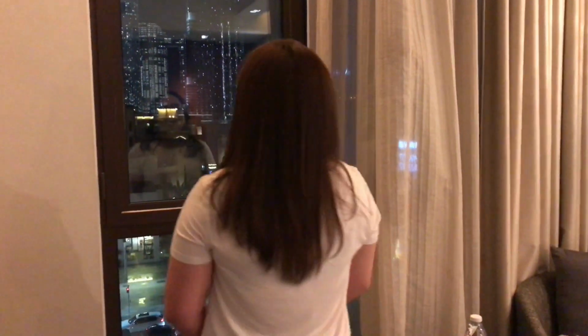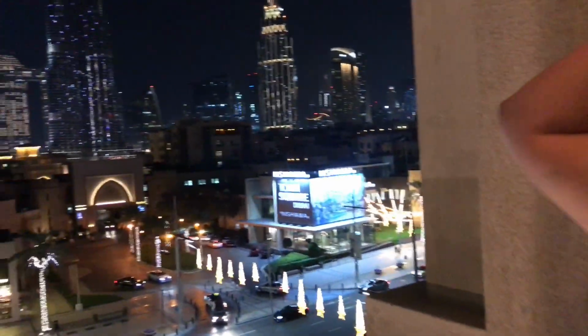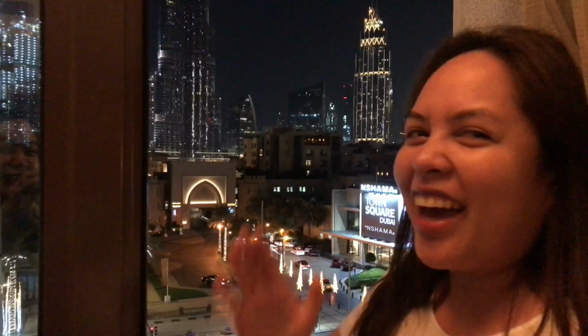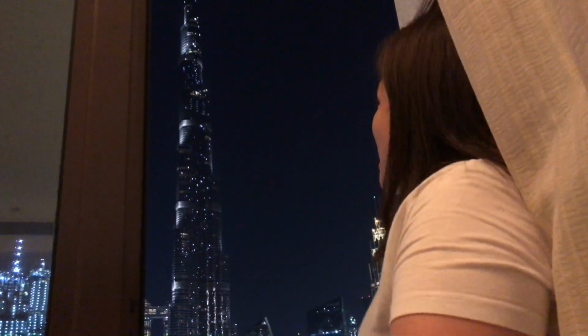Final touch, final highlights of this room tour, right guys? So the view from this hotel, which is yun nga pinagmamalaki ng taga-hotel kung bakit ito ay medyo expensive yung room dito. Guys, here it is! Come on over, let's check it out! See the Burj Khalifa, which is the tallest building in the world.